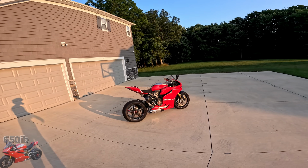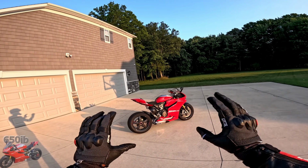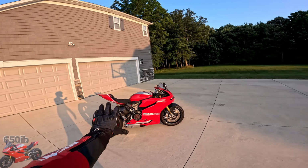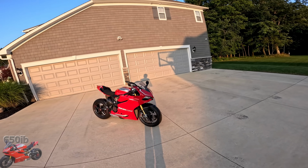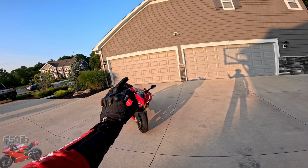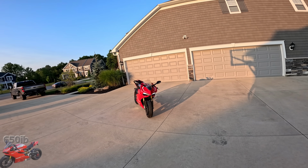Speaking of liking, I'm liking looking at this bike in the driveway. It's just so beautiful. They call this generation the Ferrari of motorcycles, and I totally see why. It's really gorgeous. This was the first motorcycle with LED headlights, in 2012. Totally epic.